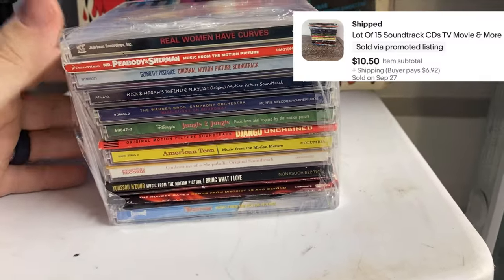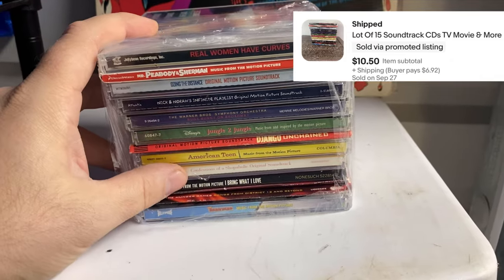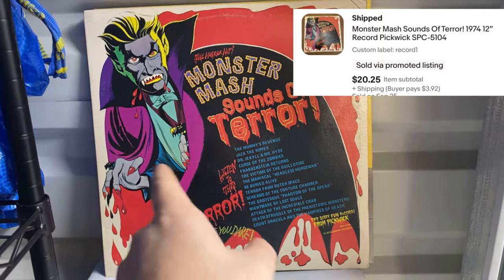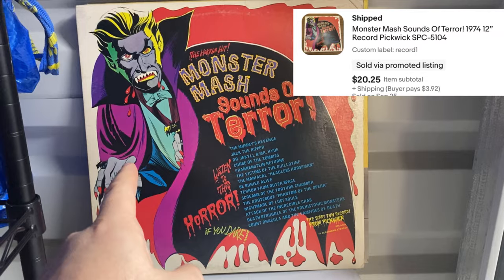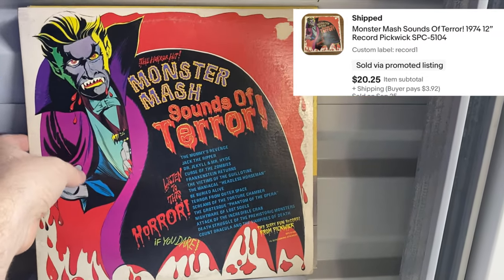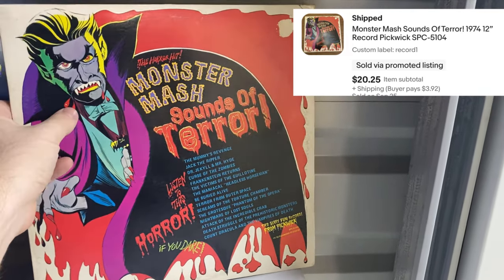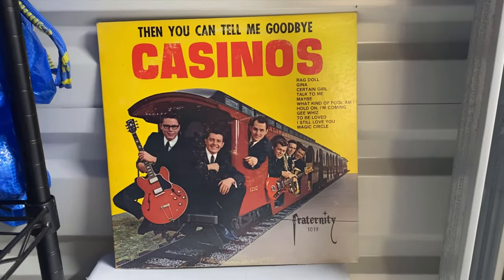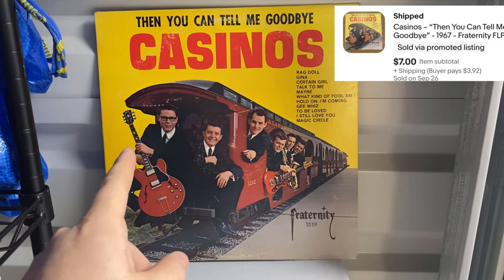A little CD lot. These are all soundtrack CDs. I think there's 15 of them, and we got around $10. And we got two vinyls. This one I listed last year, a month or two after Halloween. I listed it where it was selling during Halloween time, which was a little bit higher than what it normally sells for. I just waited all year, and it finally sold around Halloween time when the price went back up. So it was cool. And then You Can Tell Me Goodbye by The Casino sold for $7 plus shipping.